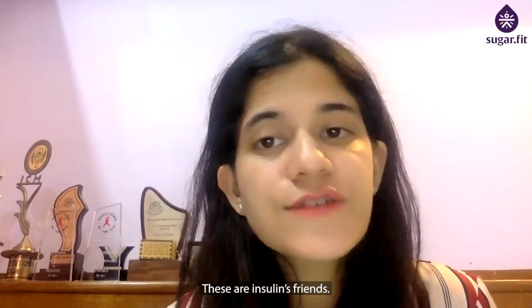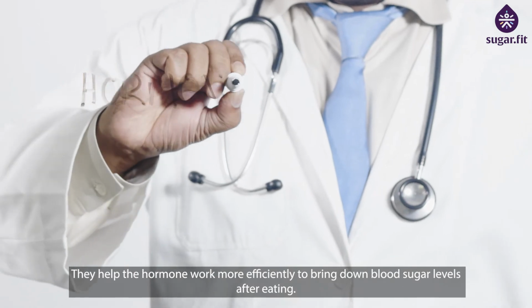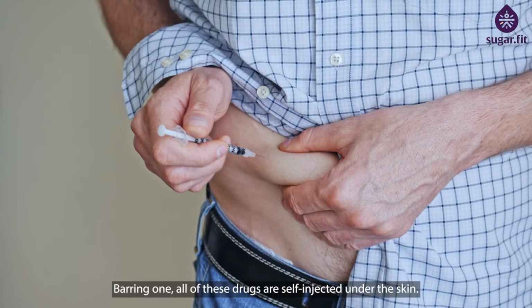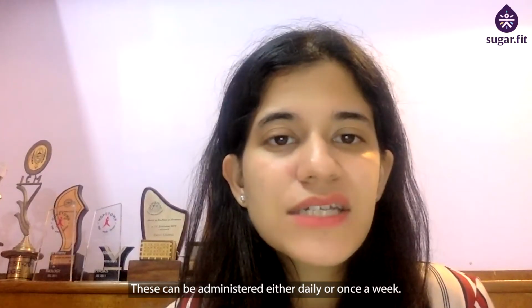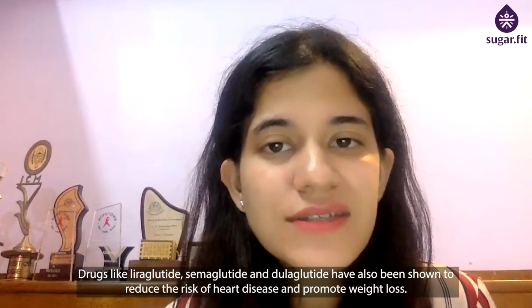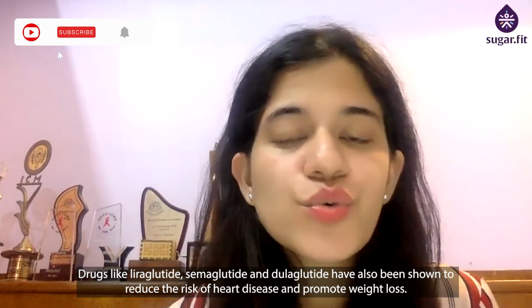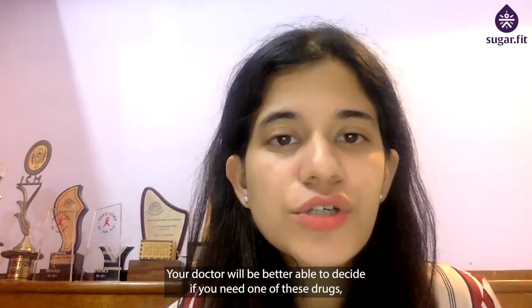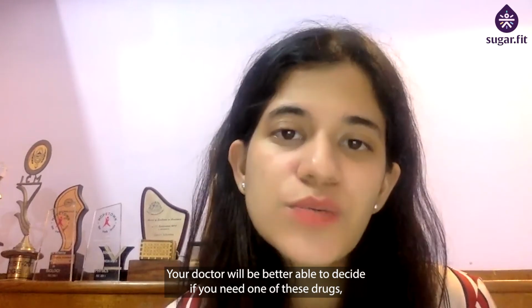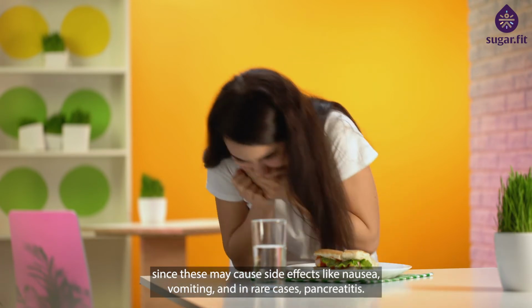These are insulin's friends. They help the hormone to work more efficiently to bring down the blood glucose levels after eating. Barring one, all of these drugs are self-injected under the skin. These can be administered either daily or once a week. Drugs like liraglutide, semaglutide, and dulaglutide have also been shown to reduce the risk of heart disease and promote weight loss. Your doctor will be better able to decide if you need one of these drugs, since they may cause side effects like nausea, vomiting, and in rare cases, pancreatitis.